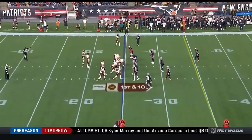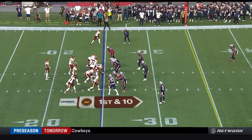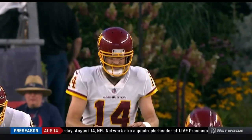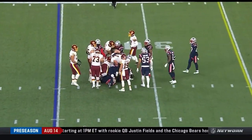And so much attention paid to the newcomers for the Patriots, but some old faces are back, including Hightower in the middle defensively after his opt-out in 2020. And I don't want to call Ryan Fitzpatrick old, but at 38 years of age, he's been around the NFL now for 17 seasons. He takes the snap and he hands it off, trying to squeeze his way forward. Antonio Gibson.